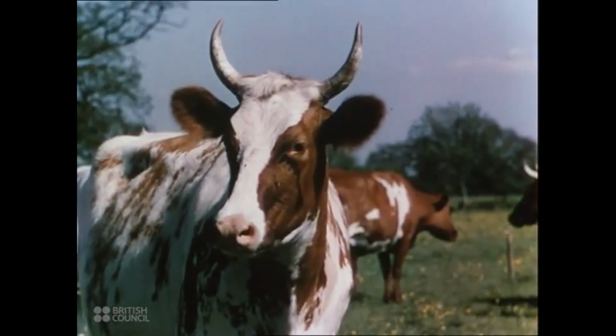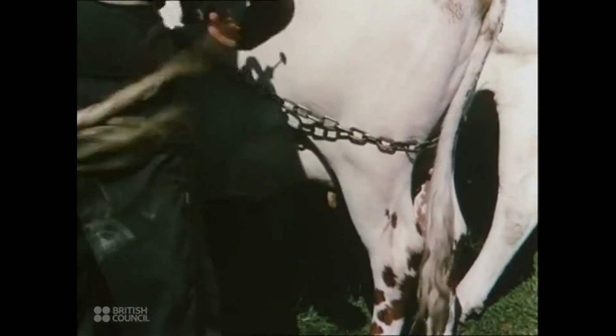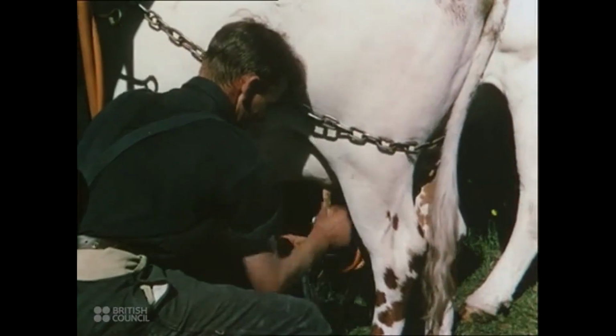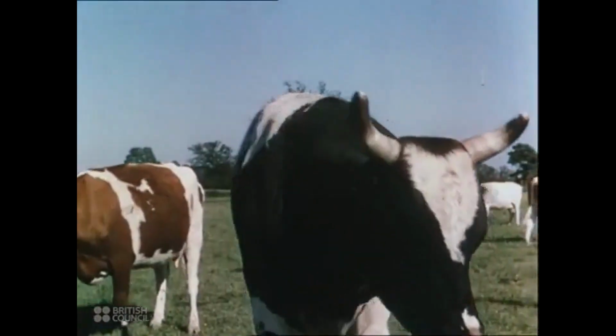British dairy cows are among the highest milk producers in the world, and the mechanization of dairy routine has resulted in an all-round improvement in the quality and cleanliness of this, the most vital of all farm products.